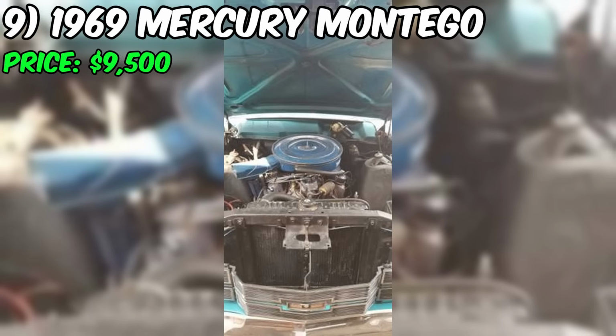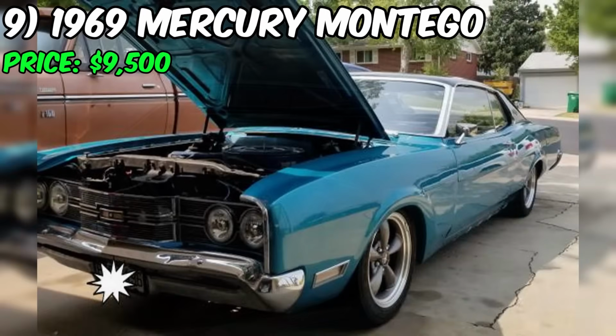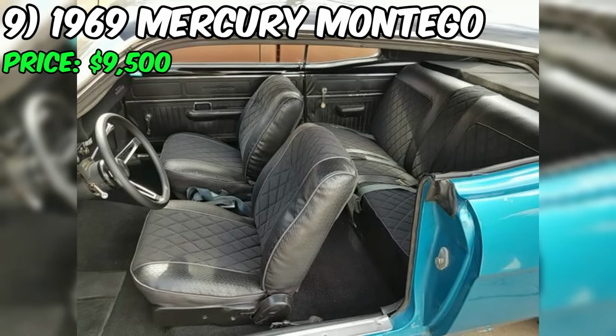Under the hood, you'll find a 302 cubic inch 5.0-liter V8 engine paired with a C4 automatic transmission. This classic combo is known for its reliability and power, so you can expect a smooth and exciting ride. One of the standout features of this Montego is the newly upholstered custom seats. The seller doesn't provide much detail on the material or color, but it's always nice to see an owner investing in their classic car.